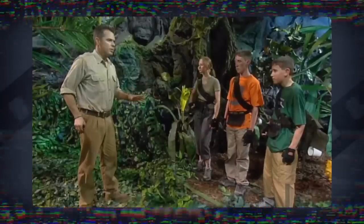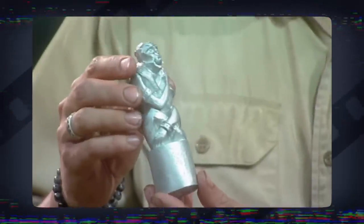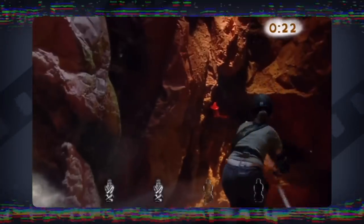Series 3 to 4 was hosted by Chris Jarvis. The look and format of the show was slightly revitalized. For one thing, the bananas were replaced by monkey statues, each one worth about 10 seconds for the final challenge. And then there's the ruby one, worth an additional 20 seconds.